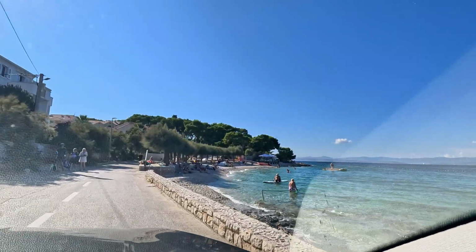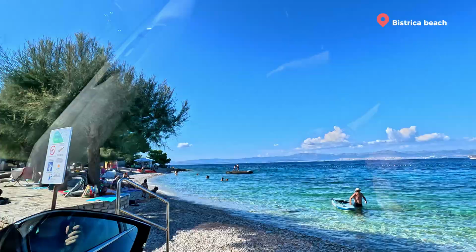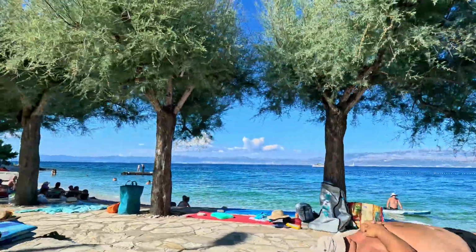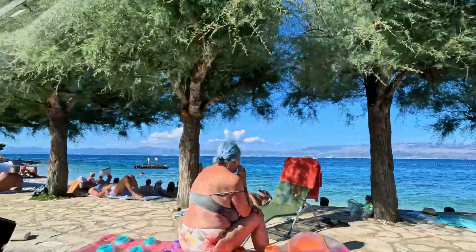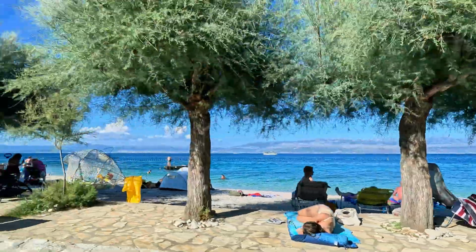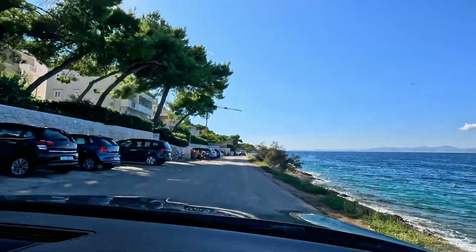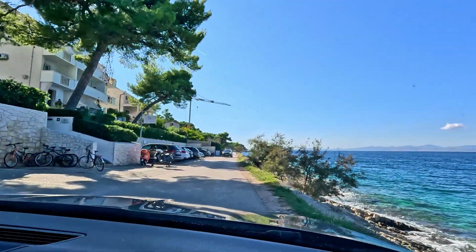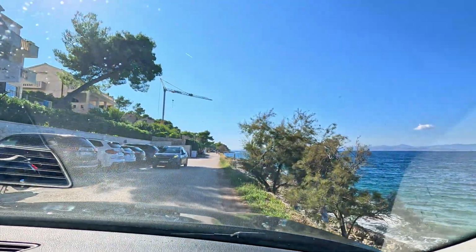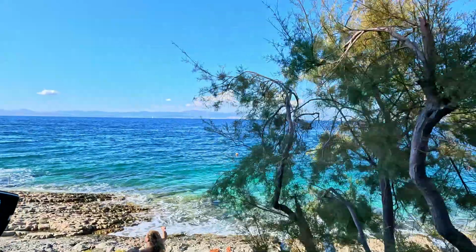and this one is called, let's see what it says on the sign. It's called Bistrica, and this one also seems quite popular. I've walked out this way several times. It's actually a nice walk, just not when there's 35 degrees outside like today, or 33. It kind of takes the fun a little bit away.